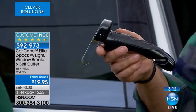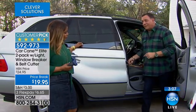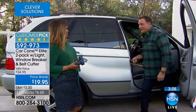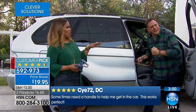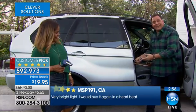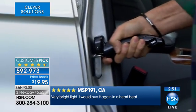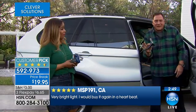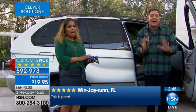Watch this. I'm going to take the car cane and put it in the door. This is a big car, right? What's more impressive, the fact that the car cane is stronger than I am? Look how easy I can move this car back. This bad boy is strong. So do not be deceived that it's small and lightweight. You said that it can hold up to 350 pounds. So if you really need to count on it and lean into it, you can do that.